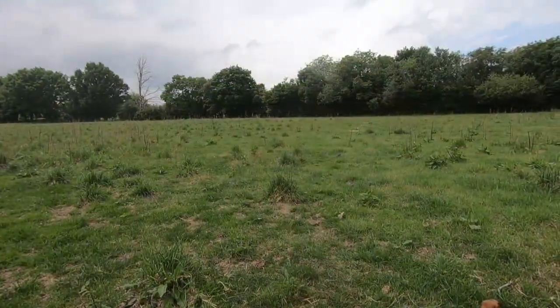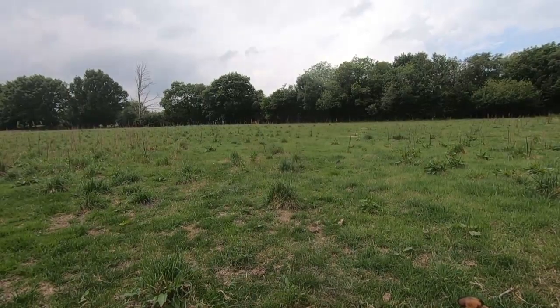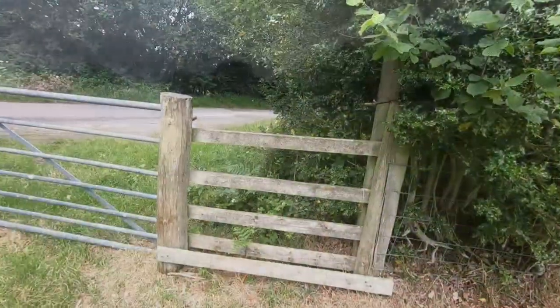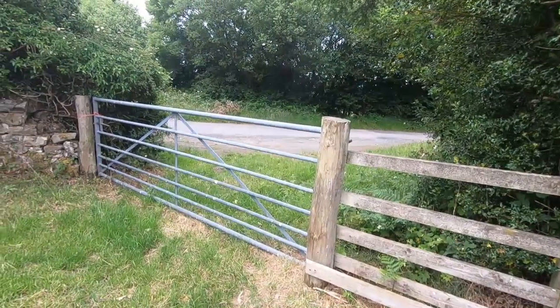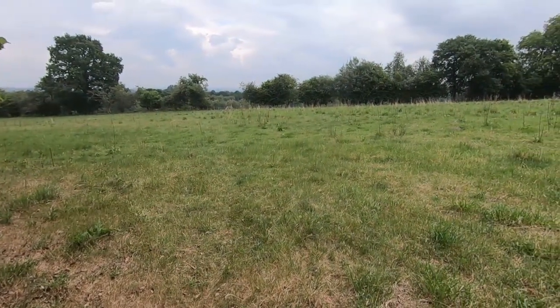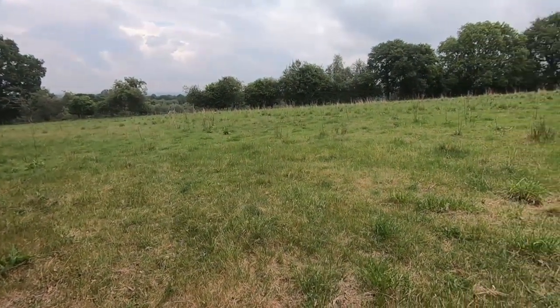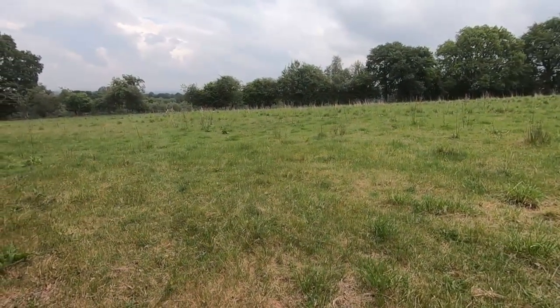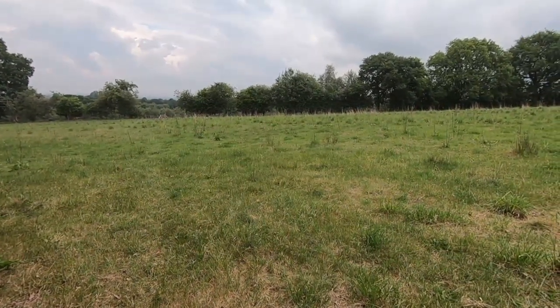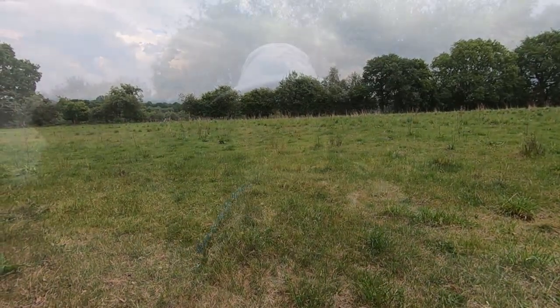We're heading straight across this field. You'll see a little bit of stone walling, and there's a gateway right, and here's our gate. So we've come up across there. Very nice. Oh, the cloud is easing a little bit. At least I can see some white in it now. It's not just dark grey.